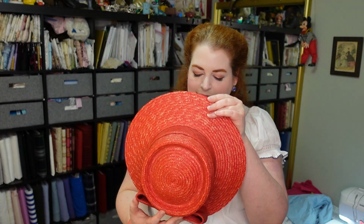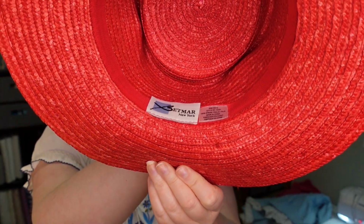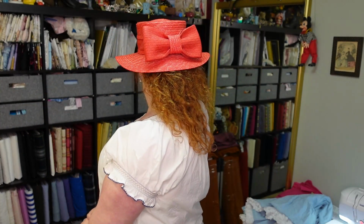I am fairly certain that this looks like it's probably from the 90s just based on the logo in the label right there. But when I got this, I was wearing my red and white plaid Ishakti dress that you've probably seen me wear before. If I can find a picture of it, I will pop it up right here. But I had to get this hat because it matched the dress perfectly, and it'll be a nice little summer sun hat with its little bow.